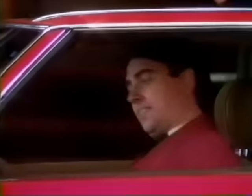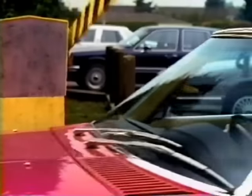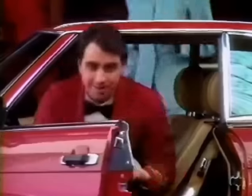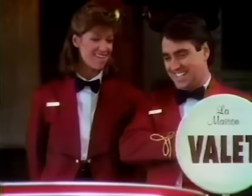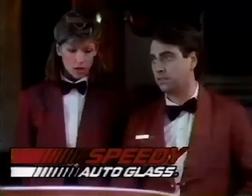Some occasions are planned in advance. Other events are not. In which case, Canada's first choice in auto glass, Speedy, always has a place reserved for you. We're close by, and whether it's chip repair or total glass replacement, we'll handle the entire problem and have you back on the road in next to no time. So when you have to think fast, think Speedy Auto Glass.